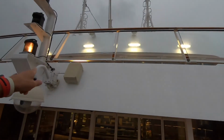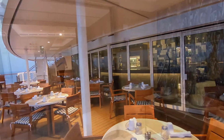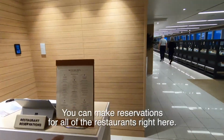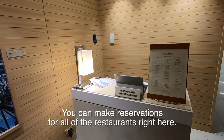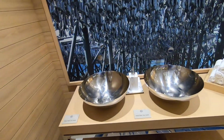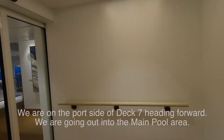Up there's deck 8, and at the front of the ship you can go to deck 9. So we're leaving the World Cafe. You should know that in this area you can make restaurant reservations for the other 2 restaurants, Manfredi's and the Chef's Table. Look at these hand washers, real towels, real soap. And we go out this way.